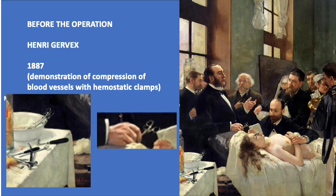This painting documents an early use of hemostatic clamps. Note in the detail that the clamps seem to bear a close resemblance to modern-day hemostats. Note also that the participants in the surgery are wearing frock coats and are barehanded. Note also the very attractive female patient.